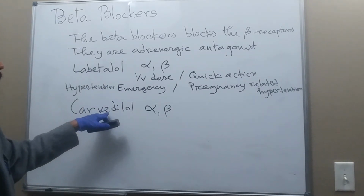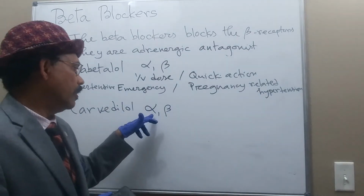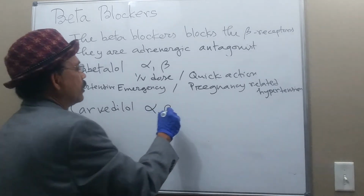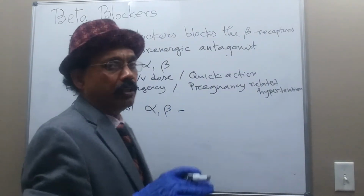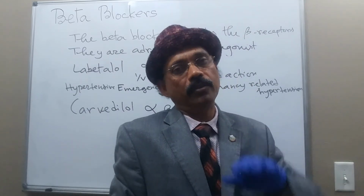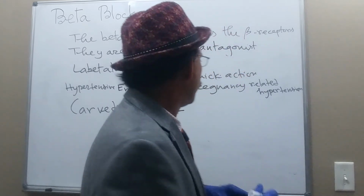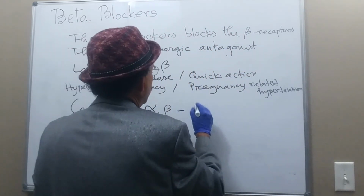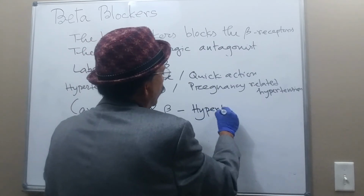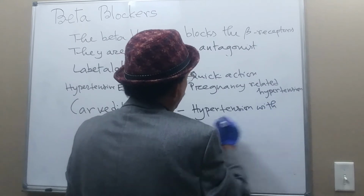Carvedilol is also a good medication that works against the alpha 1 and beta receptors. So this is useful in case of heart failure because it decreases the peroxidation of the fatty acid plus decreases the thickening of the blood vessel. So it is useful in hypertension with heart failure.